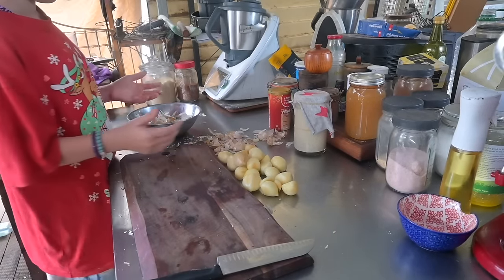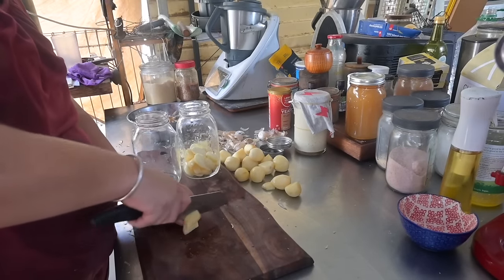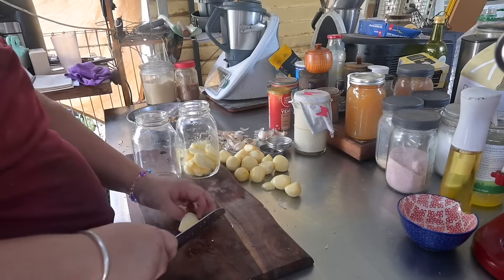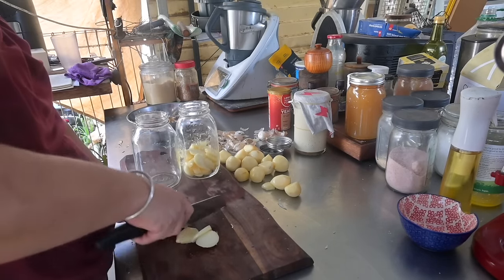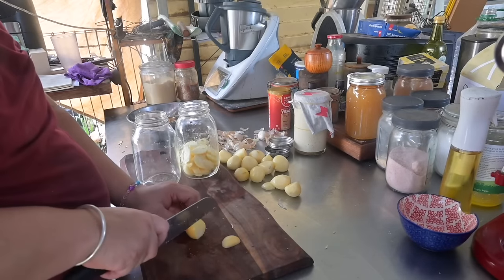For me, who eats cheese, a bit of cream cheese on fresh sourdough with a little bit of that honey drizzled over is really, really good. Because the cloves are so large, I sliced them up before putting them in the jars, mainly so we could fit more in the jar, but also the larger the cloves, the longer it's going to take to ferment, so having smaller pieces makes that easier.